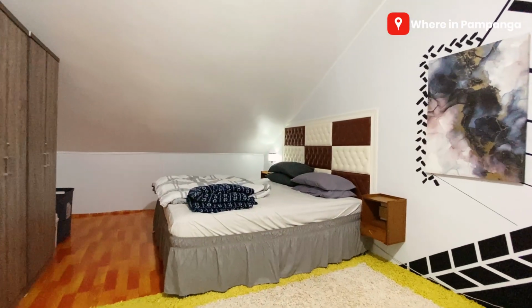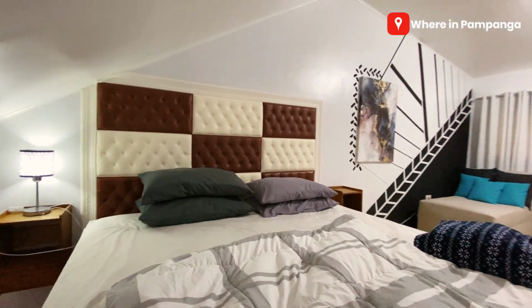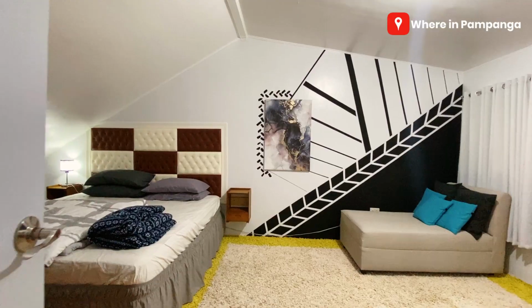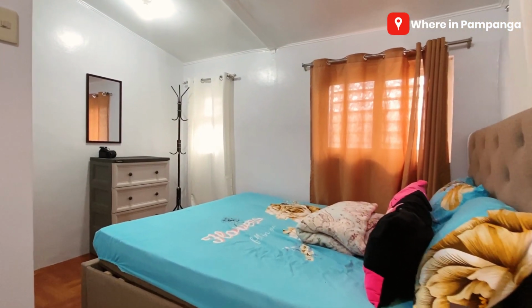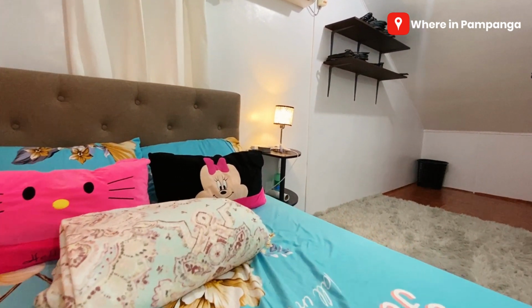Siyempre, nasa harapan natin dito yung kanilang king size bed. So dito siyempre, if you want to relax. Meron din dito tayong cabinet for our mga damit natin. Going to the next room natin, dito naman, a little bit smaller room for sa mga kids natin. So meron tayo ditong king size bed din. Meron tayong mini cabinet. At the same time, dito, meron din tayong open space and open closet.